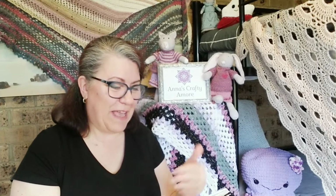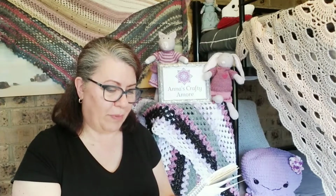Some of them I have the pattern already. Well, one of them I have the pattern already. And the other ones are patterns that are either free patterns available on their respective websites or available as a pattern on YouTube. And there are a couple here that are paid for patterns as well.